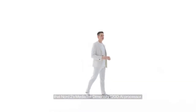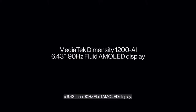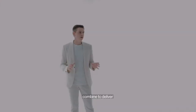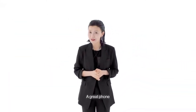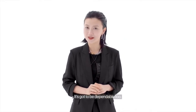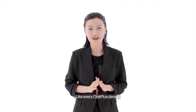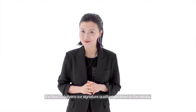Overall, we're confident in saying that Nord 2's MediaTek Dimensity 1200 AI processor, a 6.43-inch 90Hz Fluid AMOLED display, and our refined OxygenOS 11.3 combine to deliver a fast and smooth experience unparalleled for a phone in this price segment. A great phone is more than just great hardware and features. It's got to be dependable too. Like every OnePlus device, the Nord 2 delivers our signature quality right down to the details.